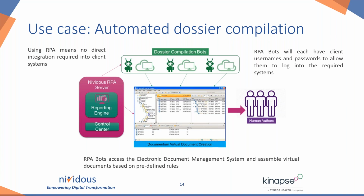Now, that may not sound like a lot, but if you're processing hundreds or thousands of these in a year, and you can have a bot take the first part of that process and automate some of it, that's a big saving. And the other thing is the quality of the dossier.